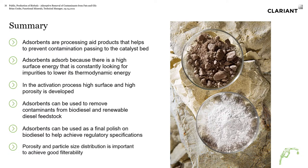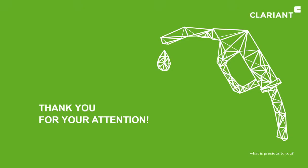And the use of the catalyst or the adsorbent can really help increase the life of the catalyst and help significantly with the cost associated with the renewable diesel production process. So I'd like to thank you for your attention, and I'll be more than glad to answer any questions when we have the question and answer session later on. Thank you again.